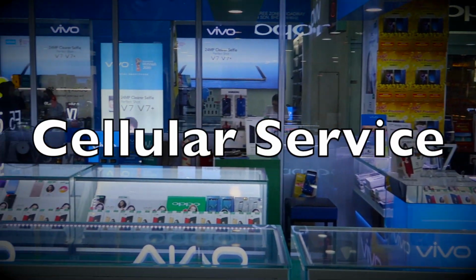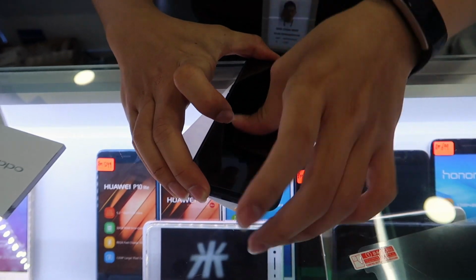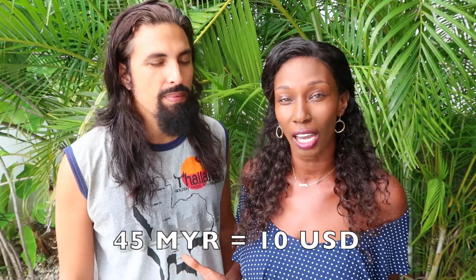The first thing that we're going to talk about is cell phone service. When we first made it to Malaysia, the first thing we did when we got off the plane was go over to the Hotlinks kiosk so that we could get cell phone service. Since Faustino and I travel together all the time, we figured we'd only need one for the both of us, and then we would buy another package for Daniel. The cost of cell phone service was 45 ringgit. 45 ringgit is roughly about $10 per month.